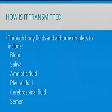So how are these pathogens transmitted? They're transmitted through bodily fluids and airborne droplets, such as blood, saliva, amniotic fluid, pleural fluid, cerebral spinal fluid, and semen. As you may not be able to distinguish between these, you should treat all bodily fluids as potentially harmful.